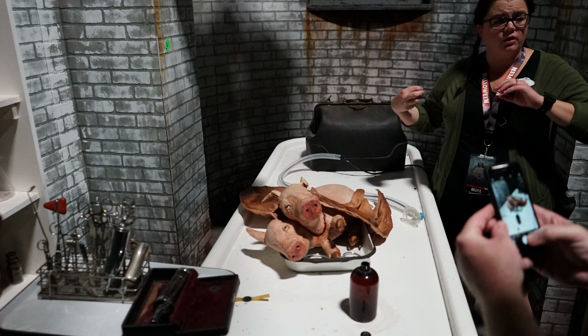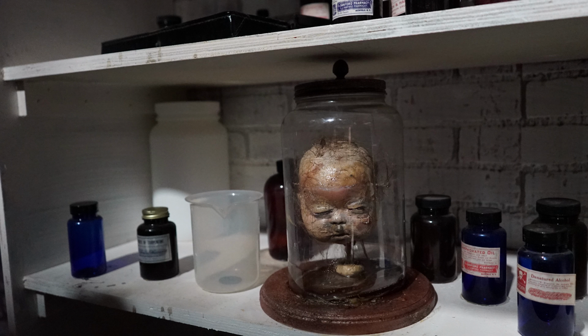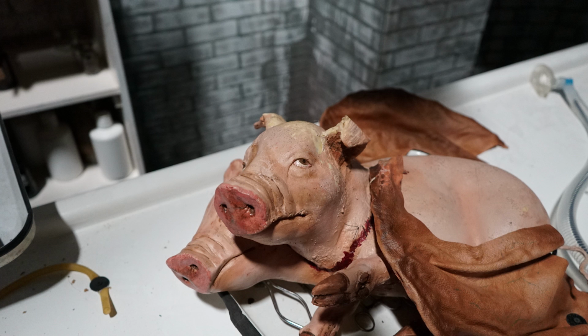basement area where the scary doctor was performing all of his weird experiments. And Kelly is showing you the prop, which is the ether, and that is what the doctor ended up becoming addicted to, and then he started doing weird experiments. Here's a better look at the little pigs.